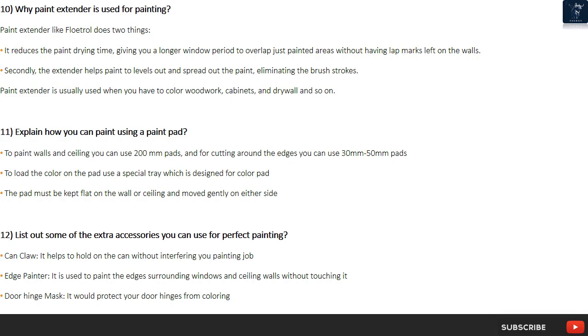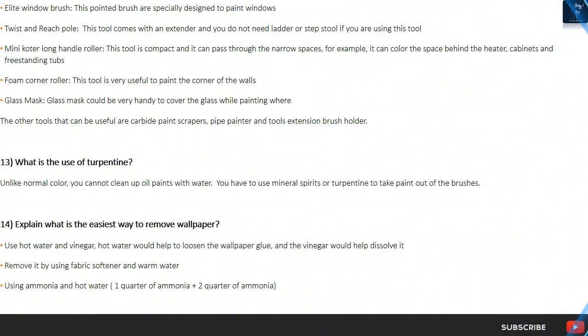12. List some of the extra accessories you can use for perfect painting. Can claw, it helps to hold the can without interfering with your painting job. Edge painter, it is used to paint the edges surrounding windows and ceiling walls without touching them. Door hinge mask, it protects your door hinges from paint. Elite window brush, this pointed brush is specially designed to paint windows.